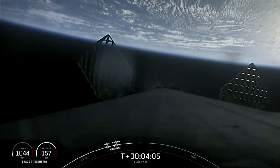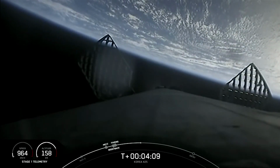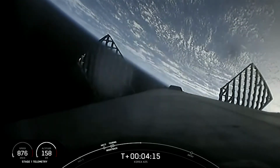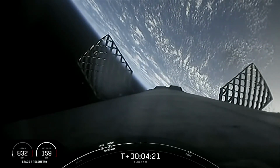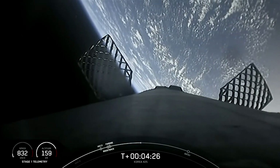Great views on your screen right now of stage 1 and those grid fins as the booster heads back to Earth. We relight those engines to slow down and reduce re-entry forces, which ultimately helps us recover and reuse the first stage. During the entry burn, Falcon 9 is decelerating by firing those Merlin engines, but we're still moving really fast.